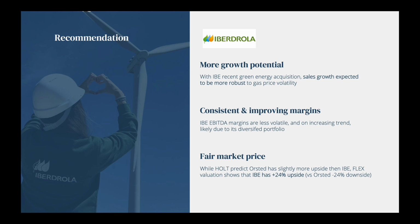So to conclude my analysis, my recommendation is to buy Iberdrola stock, for the reasons being Iberdrola has more growth potential, consistent and improving margin, and above all, Iberdrola has a much fairer market price today compared to Orsted. The HOLT Flex valuation helped us understand the key value levers for both stocks, and in the case of Iberdrola, the EBITDA margin target is much more attainable considering its strong past performance.